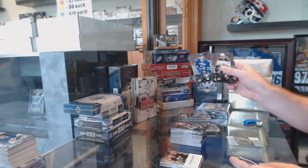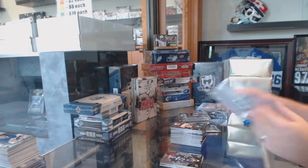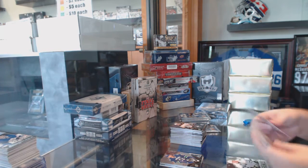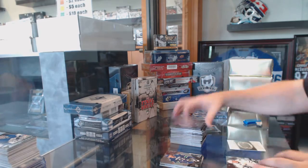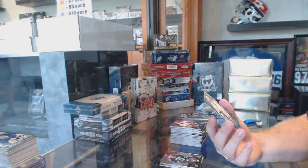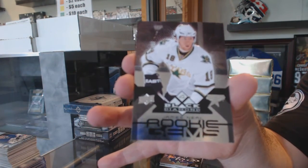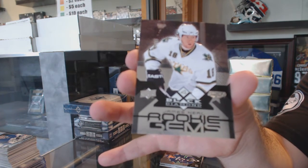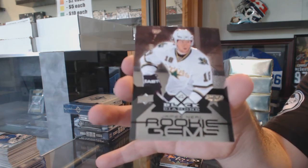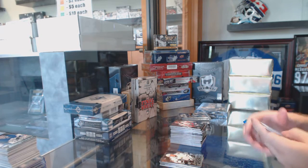Double diamond of Daniel Sedin. Double D, Daniel Sedin. We've got a, wow, this is a good box. A quad diamond Rookie Gems for the Dallas Stars, James Neal. James Neal, quad diamond for the Dallas Stars. So Giroux and Neal in the same box. Not a bad box.